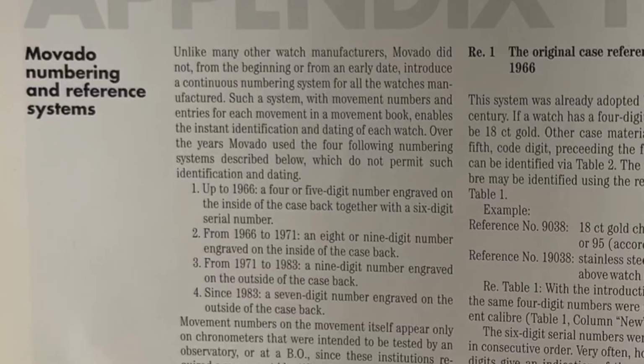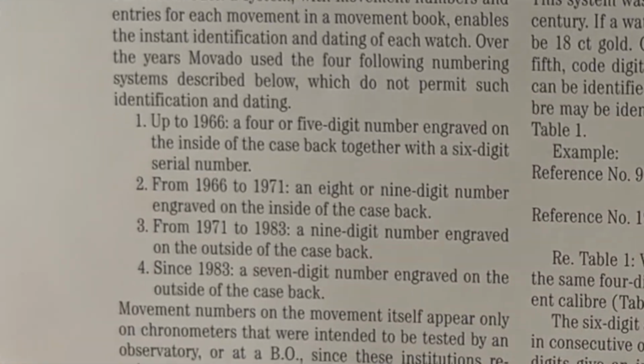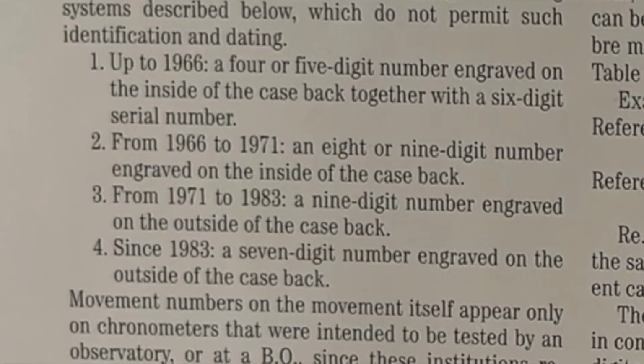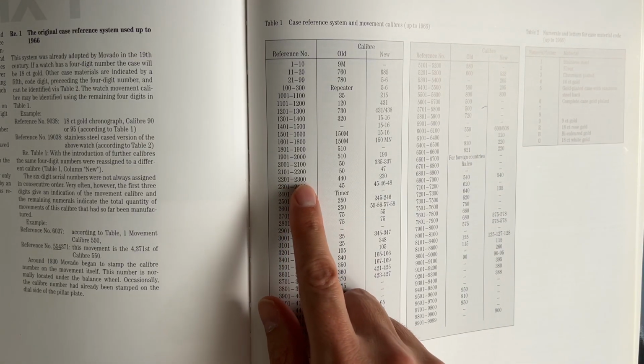Throughout its history, Movado used the whole whopping 4 different, very not similar to each other systems of reference numbers and serial numbers. This is so confusing. There are all kinds of tables, and again, I have all these tables on my website, but it's so confusing and so difficult that I actually need to make this video to teach you how to use these tables.